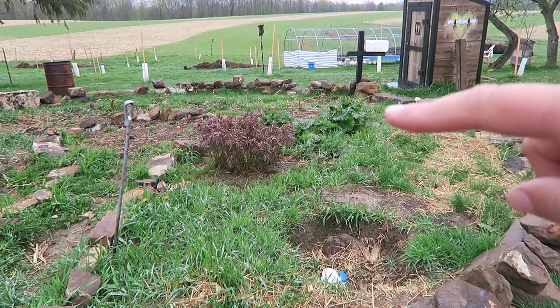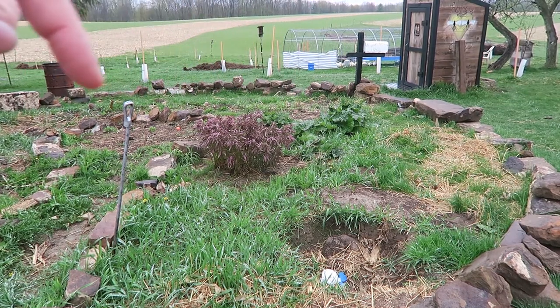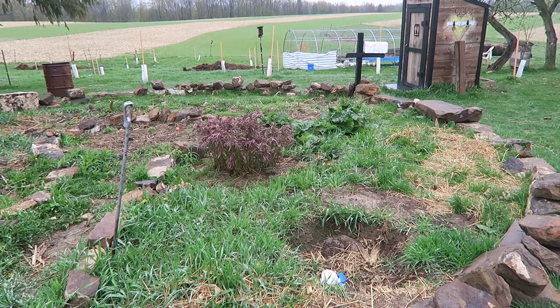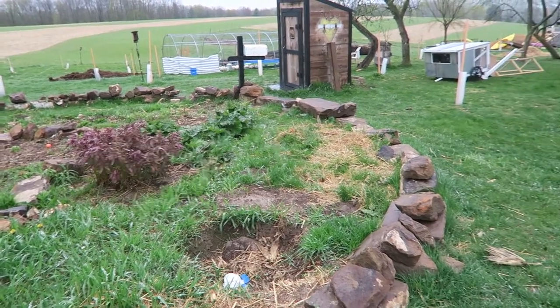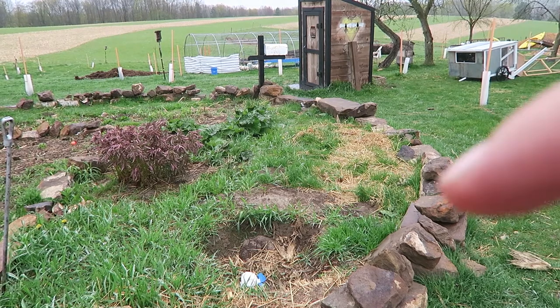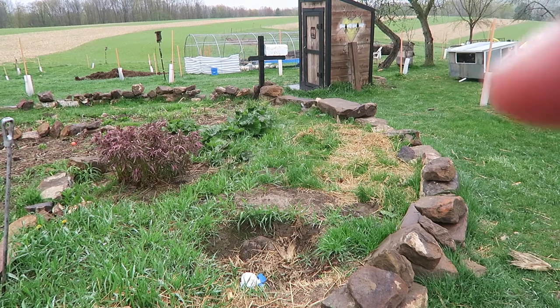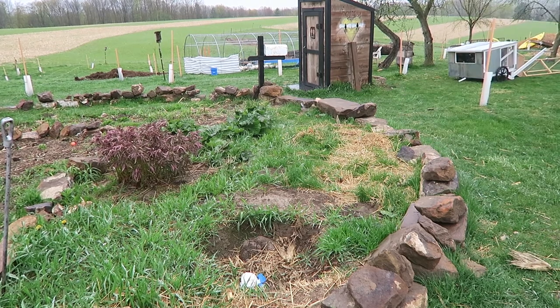We have rhubarb coming up back here. I have asparagus that is going to be coming all along this whole side. And then I transplanted some rhubarb that I probably won't harvest this year, but will be able to harvest next year, all along this edge, so that hopefully I can sit or crouch out here and pick over the wall without having to walk in there.